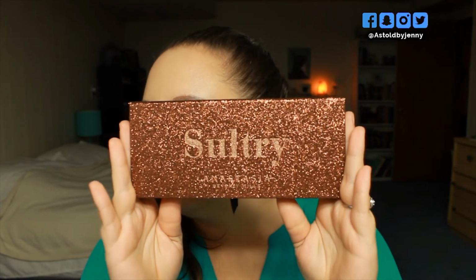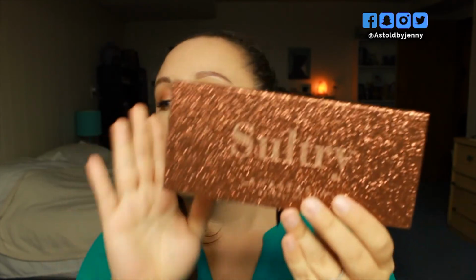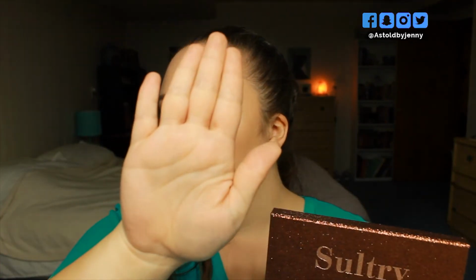So the last product is the palette that came in the mail today. And it is the Sultry palette. Look how pretty this is. First impressions, as gorgeous as this is, the glitter comes off on my hands, and I am not a fan of that at all, and I knew that that would happen. And if I'm paying $45 for a palette, I don't want glitter to come off on my hands. Okay, that was the packaging rant.